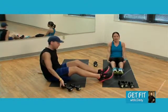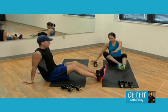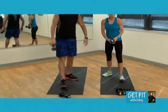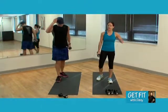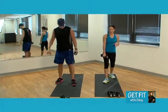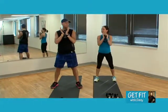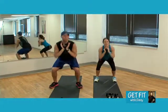Good job. We have been through the entire thing one time. Total body burn. So now, let's bring it up. We're going to go back to our squat. So the same 10 exercises, you're going to do it again. You should have the form. You should know the move. So let's work out. All right, down and up.